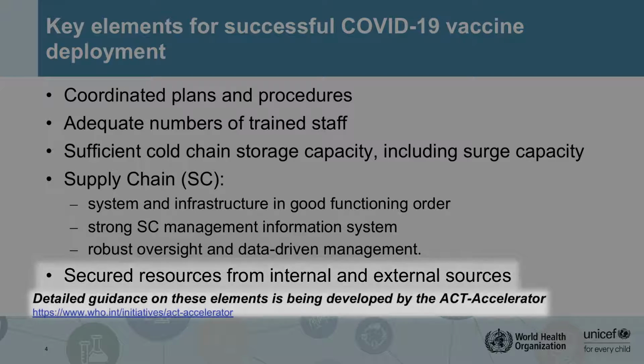One important resource that complements the guidance for national deployment and vaccination plan is the COVID-19 vaccination supply and logistics guidance developed by the ACT Accelerator Collaboration. It provides detailed guidance to support countries in preparing deployment strategies, including practical options to address capacity gaps at different levels of the supply chain and safe management of healthcare waste.